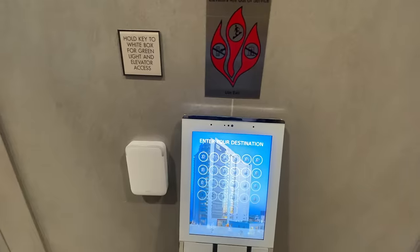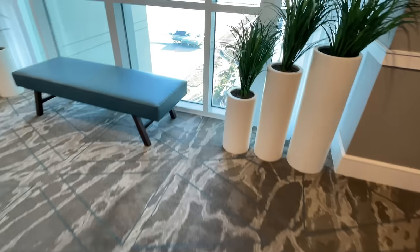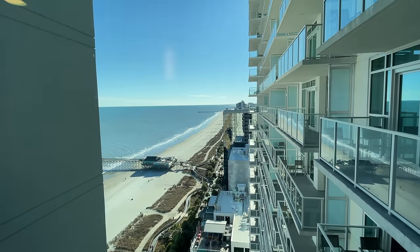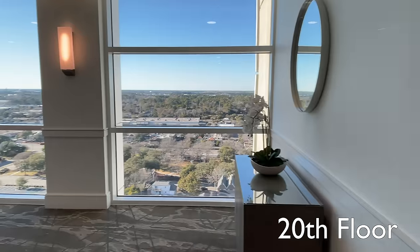Elevator's interesting. You scan your key card and it unlocks all the rooms that are not common area. If you don't have a key card, you can access the common areas, which are the market, the bar, etc., etc. So this is the view looking south, and that's our room right there. That balcony. So let's go around to, let's call it, the land side of the building.